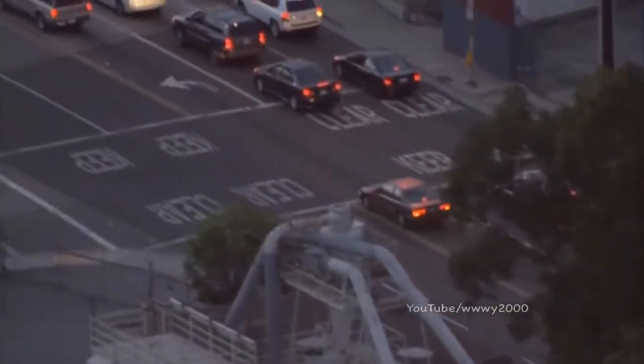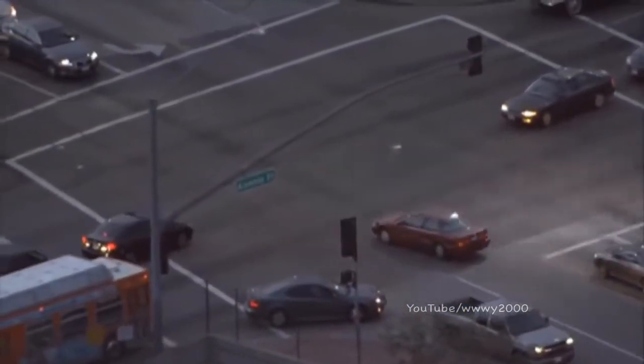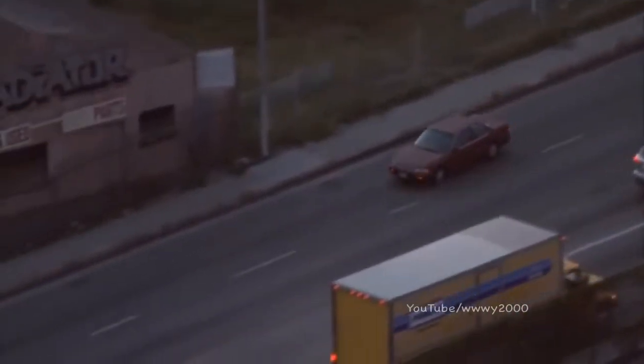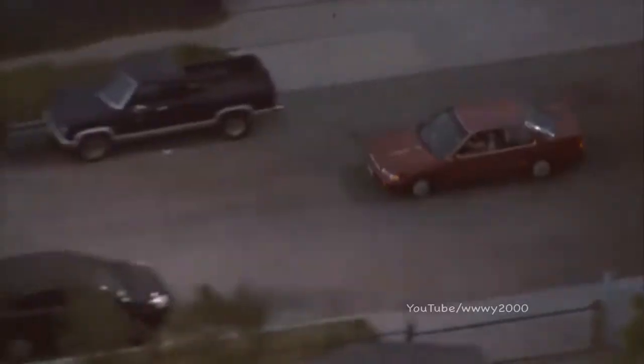Coming up on Alameda, there's some traffic up there. He's going to have to go on to oncoming traffic here. A lot of cross traffic at this intersection. Alameda. Whoa, look at that guy locking him up there. Southbound on Alameda, one person locking up their brakes to avoid a crash.